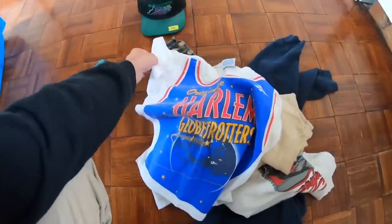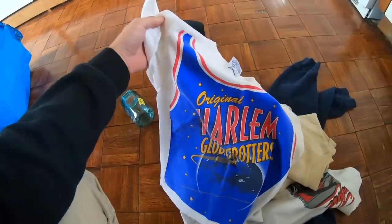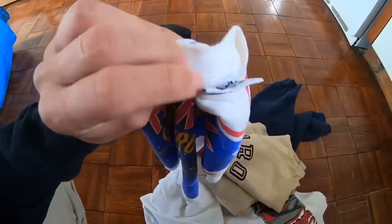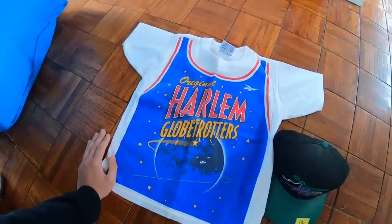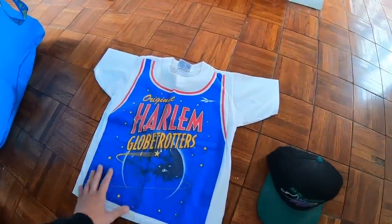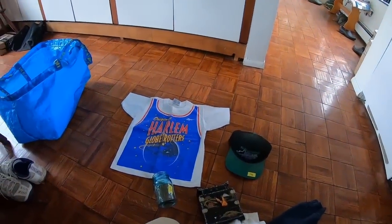This shirt, look at this. It's like the Harlem Globetrotters jersey, but it's a t-shirt. It's unfortunately a youth size, but you got the old Reebok logo on it. Look at that. The old Reebok logo. Very, very cool. I don't know what year this is probably from. My best assumption is probably the mid-90s, early 90s. That Reebok logo is one of my favorites. I don't know why, but I feel like their logo now is a little bit different. Maybe I'm completely off. I don't know.